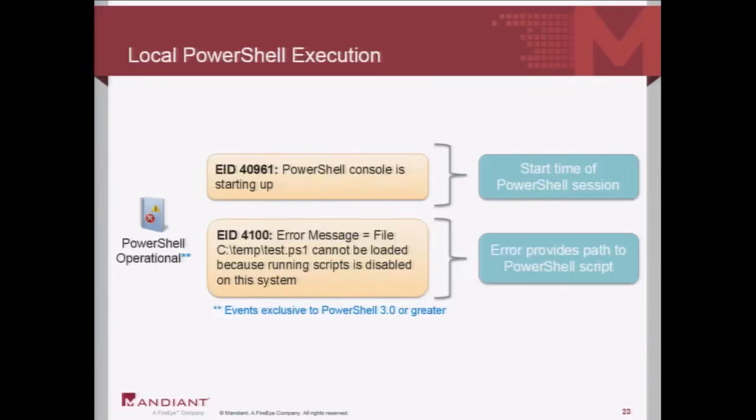Similarly, this event will capture if it fails to connect out to a remote system. So if you're, for example, looking at an attacker system that they used to initiate a remoting command and they failed to connect somewhere, you'll get the IP address or host name of the system that they attempted to connect to.